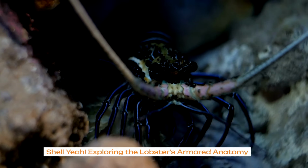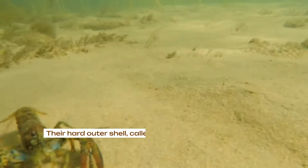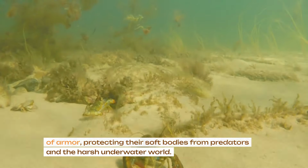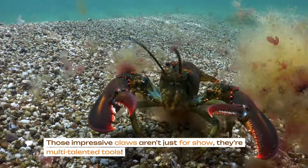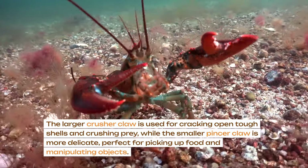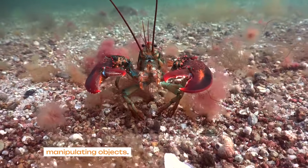Shell, yeah? Exploring the lobster's armored anatomy. Lobsters are complex creatures with a fascinating anatomy. Their hard outer shell, called a carapace, acts like a suit of armor, protecting their soft bodies from predators and the harsh underwater world. Those impressive claws aren't just for show, they're multi-talented tools. The larger crusher claw is used for cracking open tough shells and crushing prey, while the smaller pincer claw is more delicate, perfect for picking up food and manipulating objects.